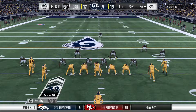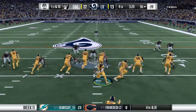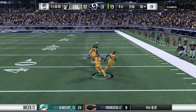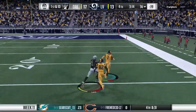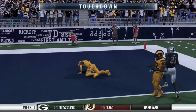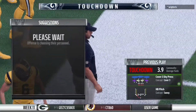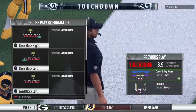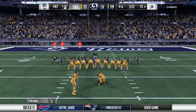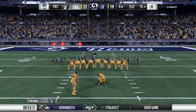Possible run anticipation. Here's the D-line sandwiches together. Now they'll run it on the toss. Finding some room at midfield. And he'll cut it out to the sideline. And he's going to take this one in for a Rams touchdown. Keith Mumphrey with touchdown number 8 on the year. And the Rams have taken the lead here in the 4th.